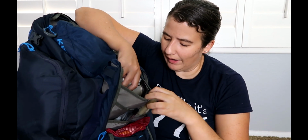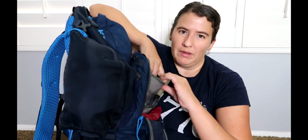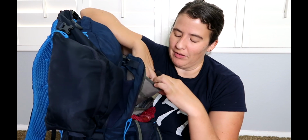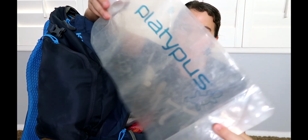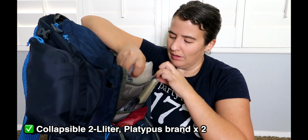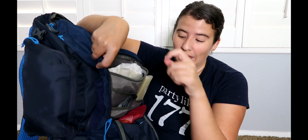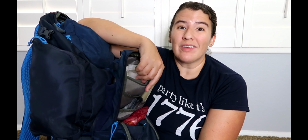Then next I have a face mask. It's still kind of COVID-ish season, so just to be on the safe side, I have a face mask. And then you'll notice I have a bunch of 2 liters in here. I have the Platypus 2 liter right here, which is this, and I've done an unboxing of these before. I love these, and I'm bringing 2 of them and a 1 liter. That's because Cottonwood doesn't have any water at this point where we're staying on the first night.